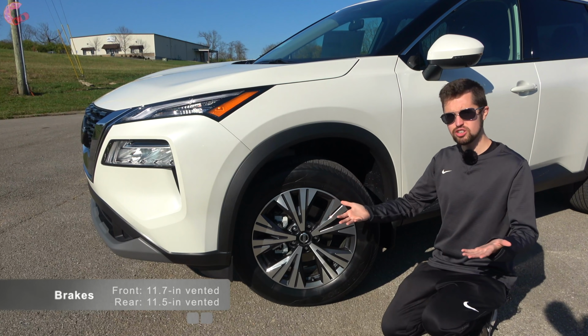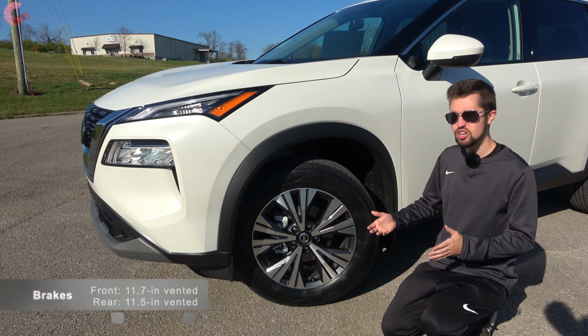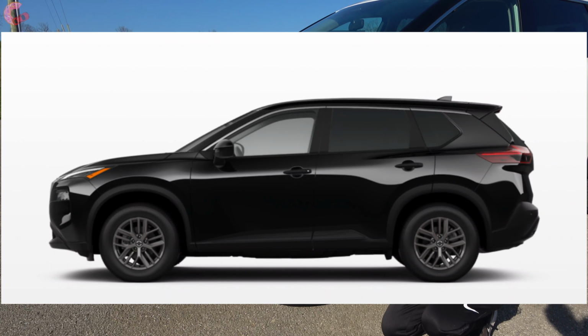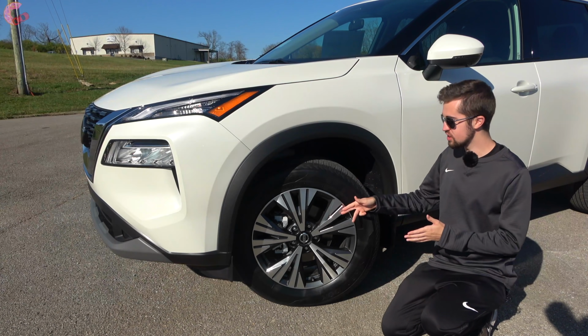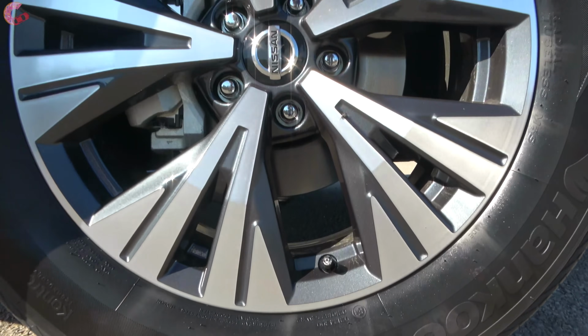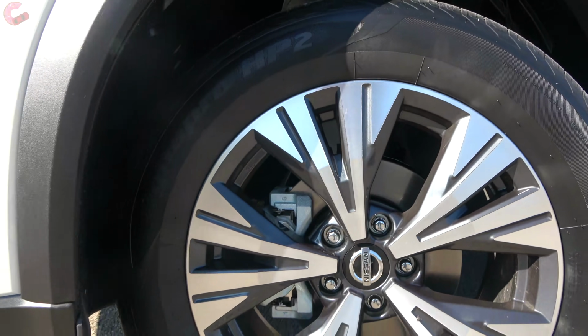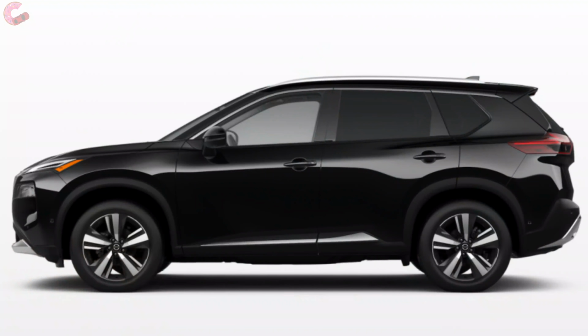Now, nicely setting off the brand new exterior design are brand new wheel options this year, which look a lot more attractive than the options last year. So your base model is going to come with a 17-inch alloy wheel with a nice dark finish. If you go for this SV, that's where you'll get upgraded to these 18-inch alloys. And then if you choose the SL or the Platinum trim level, those are going to come with 19-inch contrast alloys.